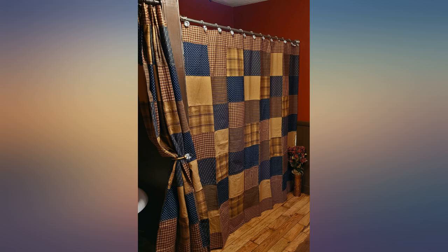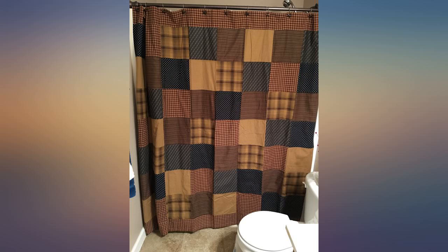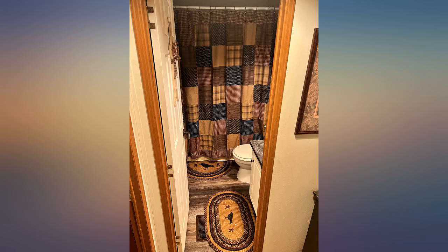Update: years and two houses later, I love this curtain. It's held up beautifully and I just love the quality of craftsmanship. The stitching is perfect, great investment, original. This is an adorable, well-made, lightweight patchwork shower curtain.